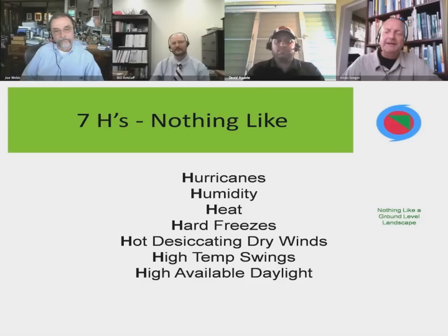I like to say here in Florida, there's nothing like a Florida roof with respect to growing plants. We have what I call the 7 H's. We have hurricanes, extremely high humidity levels. We have unbearable heat, just like the rest of the nation. Very hard freezes. We have hot, desiccating, drying winds that can really impact green roof plants.